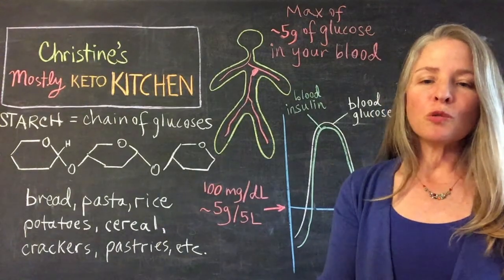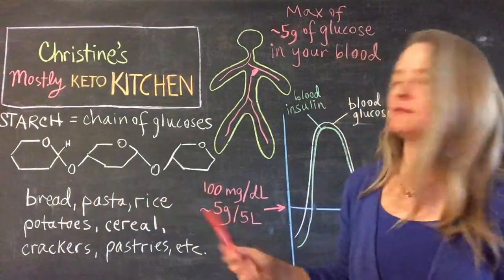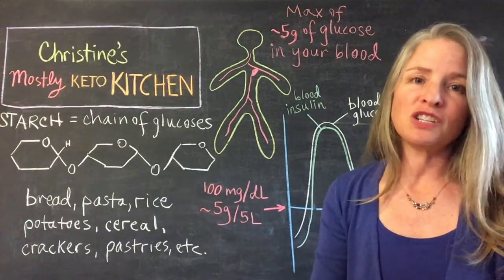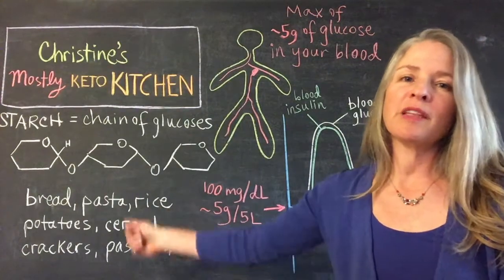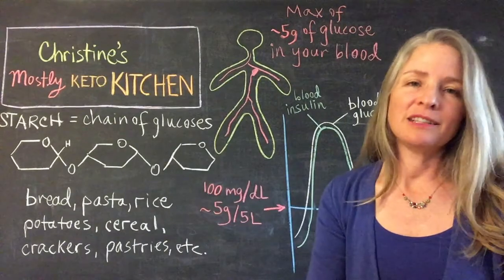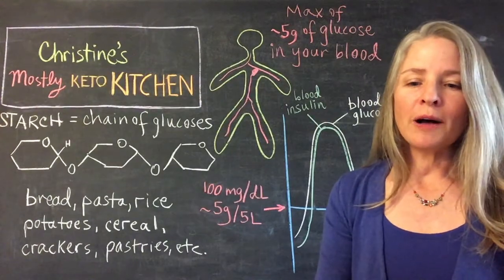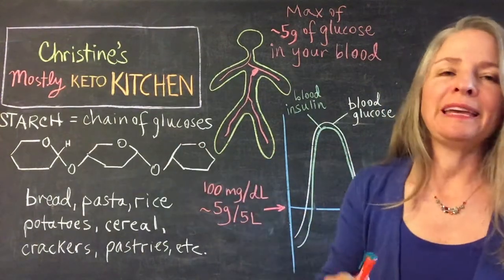So where do we find starch? We find starch in things like bread, pasta, rice, potatoes, cereal, crackers, pastries, and we find starch in many other places. There are many vegetables, such as peas and carrots and corn, etc. But these are just some of the high starch items that we tend to eat and that also tend to cause us problems because they're probably a little bit too delicious and a little bit hard to resist. So let's now bring this together in terms of what happens when we eat some starch.